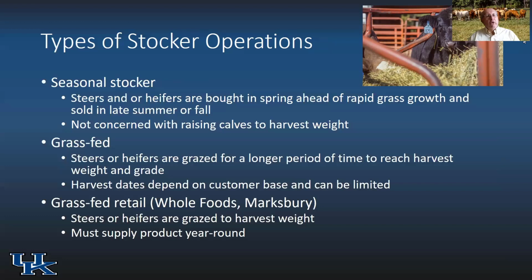Then there's what I call the grass-fed retail type of stocker operations, like where producers sell to Whole Foods or through Marksberry farms. The steers and heifers are grazed to a harvest weight, and so they're kept a long time. But in this case, the producers must supply product year-round, which is a greater challenge than supplying beef seasonally, considering that most of our calves are born in the spring and then sold in the fall. And seasonal systems like that work great for the producer, but obviously we need a year-round supply of meat.